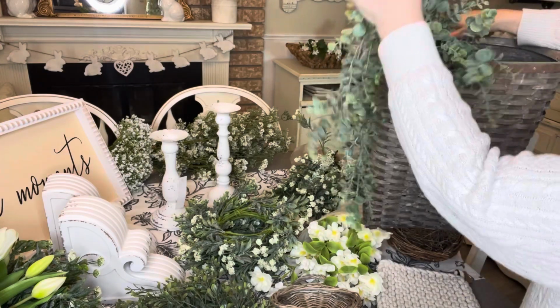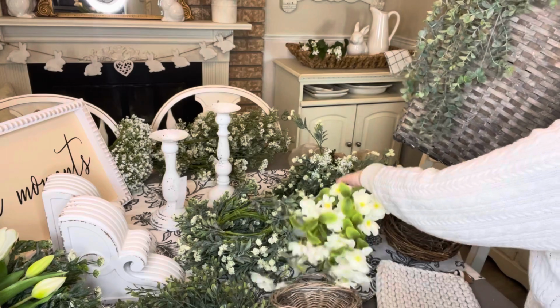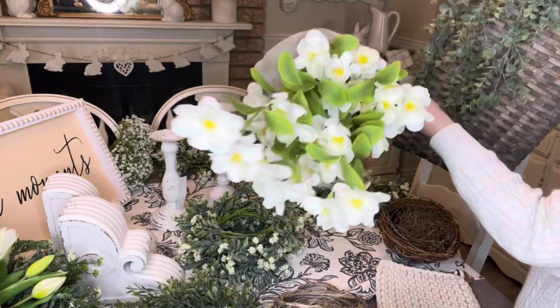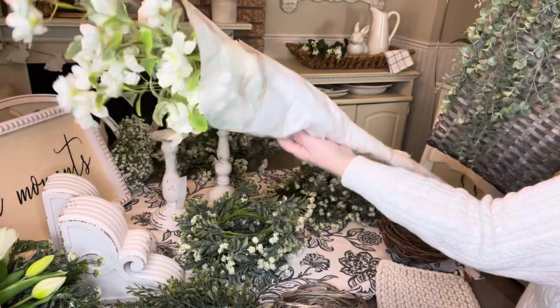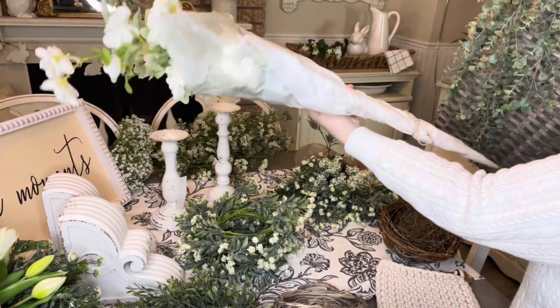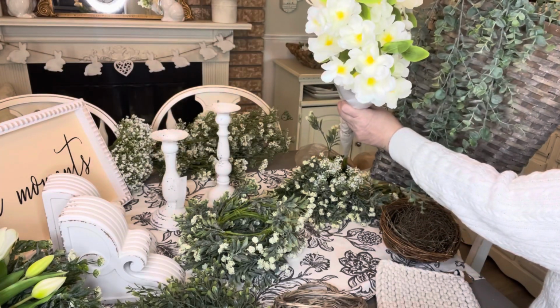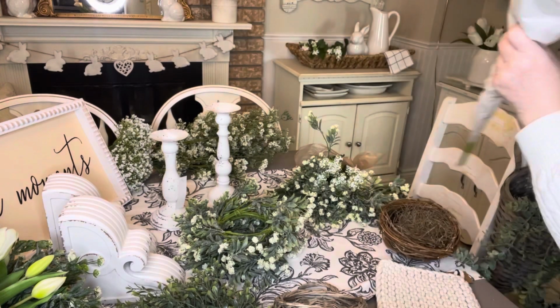I've got one of these swags to put inside, and I'm going to add some flowers. I chose these ones. I have some other ones that I can add to it. Look how cute they wrap everything. Isn't that a nice little touch? They wrap it and put a little twine around it. So this will look good together, because they sort of hang a bit. Okay, so that's that.